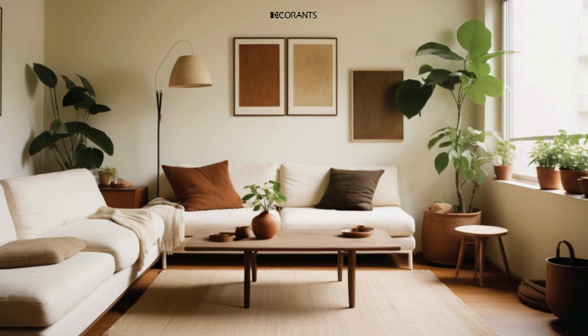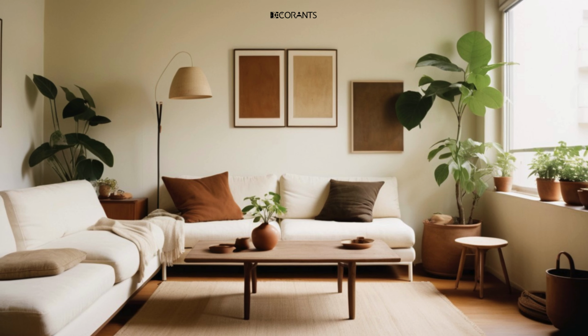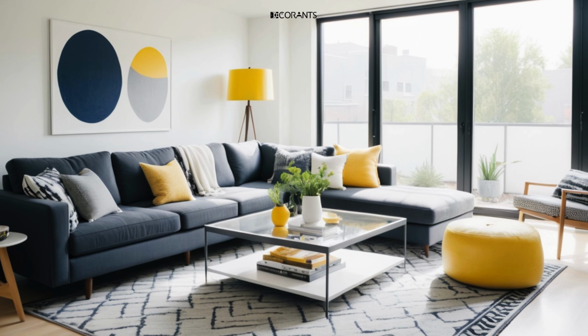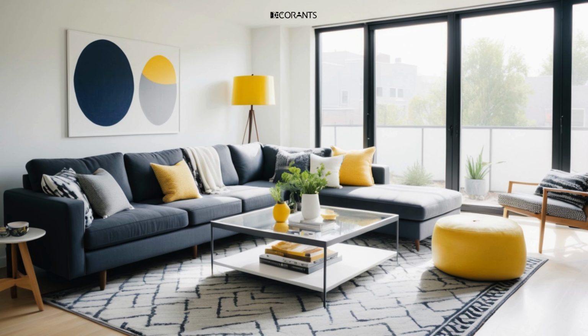Artwork and accessories. Don't underestimate the power of artwork and accessories to add personality and pops of color. Hang a vibrant painting or statement sculpture above the sofa. Dot colorful throw pillows and blankets on your furniture.